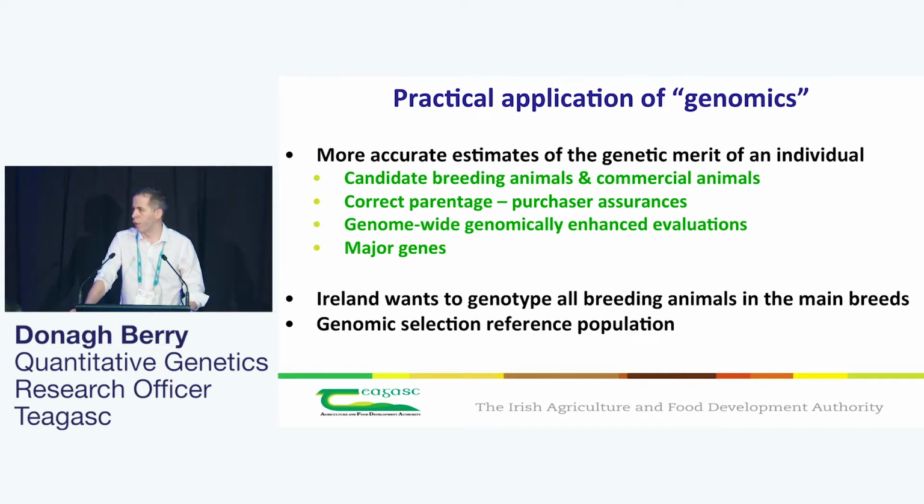And at the end of the day, most people here are interested in genomic selection, so deriving genomic breeding values, but not using markers like marker-assisted selection, but actually using it across the entire genome. So a large number of markers, be they SNPs or indels or CNVs. And then major genes are obviously also important.